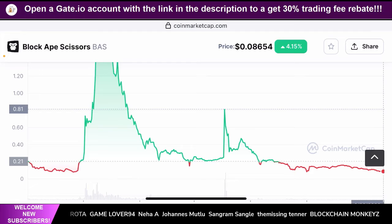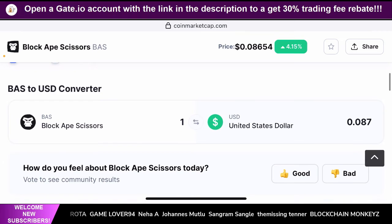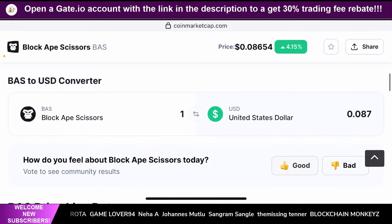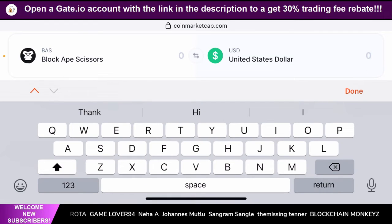You will be making like 200x easily, right? So clearly this token has a huge potential to make at least a 200 to 300x in the next bull market. So don't miss this opportunity, right? For people who want to know how much money you should invest in this token, again, this is a really guaranteed Binance listing. I already mentioned this to you multiple times in the beginning of the video. So this is a project that you should definitely be willing to put a decent amount of money into.